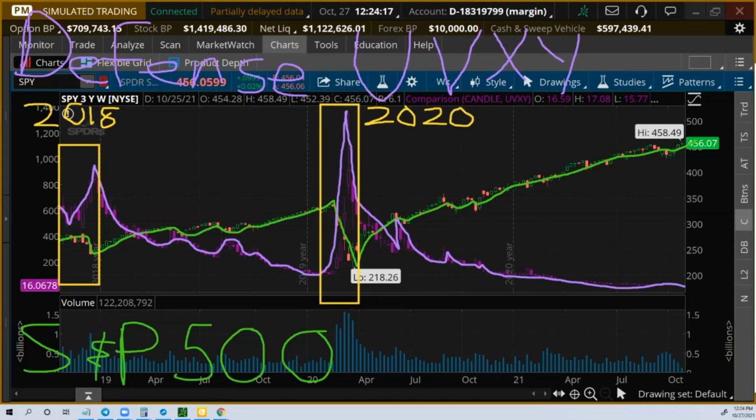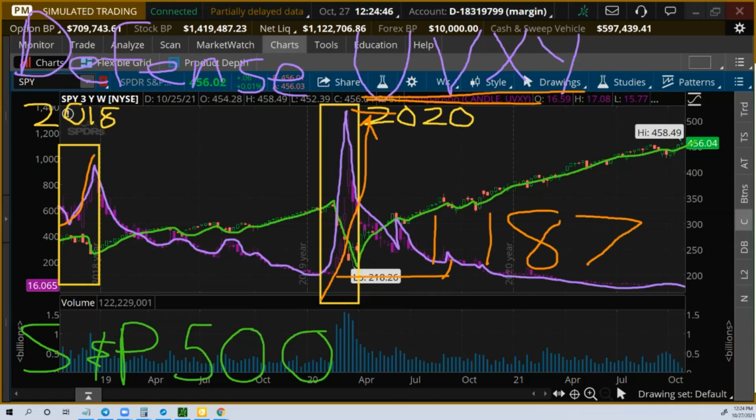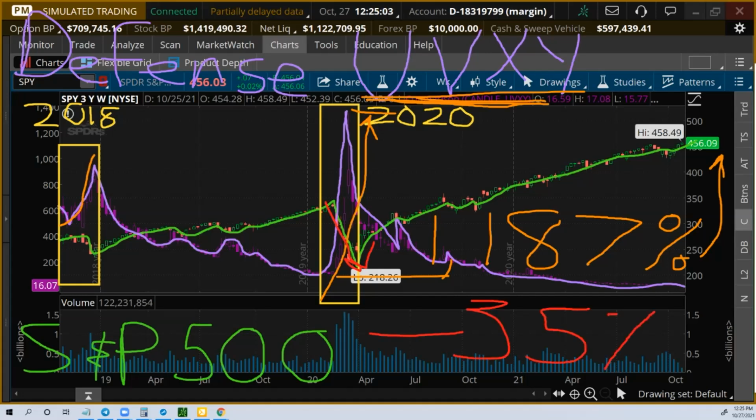And you guys can notice that there's an asset that goes skyrocketing upwards when the market crashes. What is this asset? Well, it's UVXY. And this move, guys, from here to here was just shy of 1,200%. The actual exact total was 1,187%. It went up in value. Once again, this is UVXY, while the S&P 500 crashed 35%.